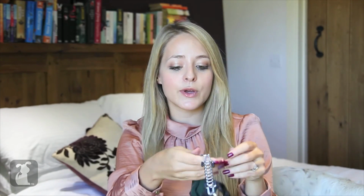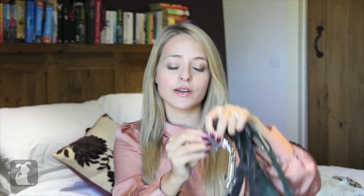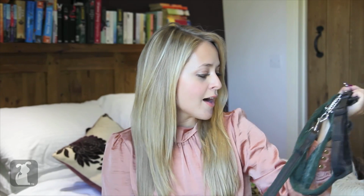So we tested this out today, and it's actually quite good. And we also bought her a new dog tag, which we actually got printed in the pet shop. They print them with this automatic machine, and we thought this was a nice one with a little bone, so we got her that.